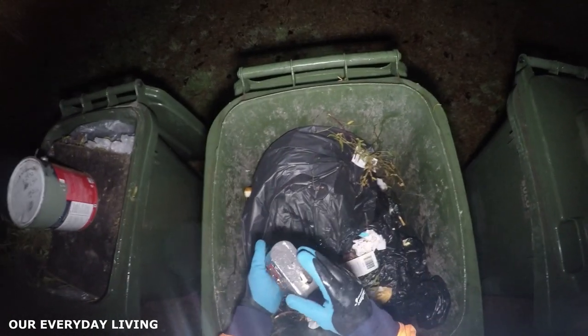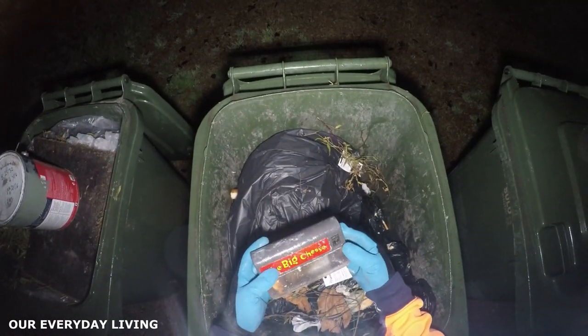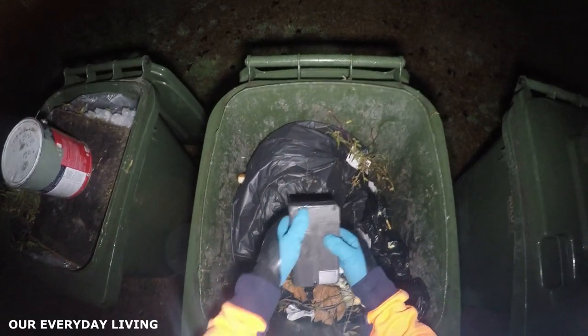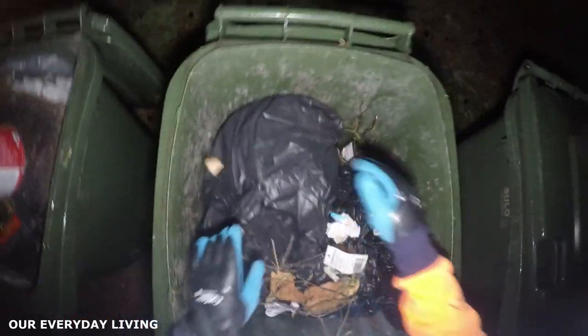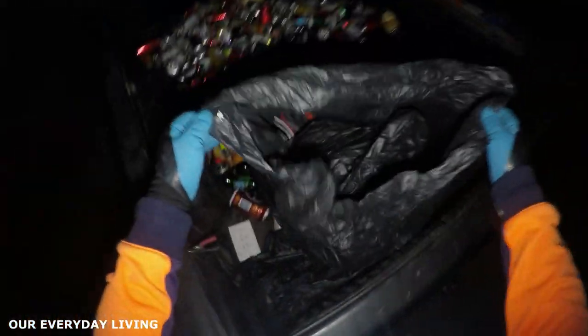Oh, a mouse trap. Must have a battery or something. Big cheese. Oh yeah, here we go. Got a whole heap of batteries in it. Not the batteries that we can take. Hey, we're going to have a look in this. Might be some wire in there.